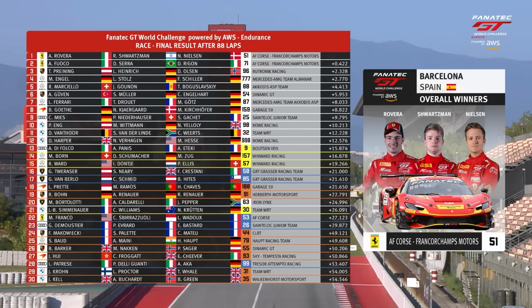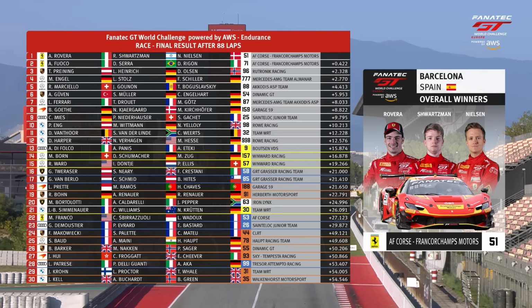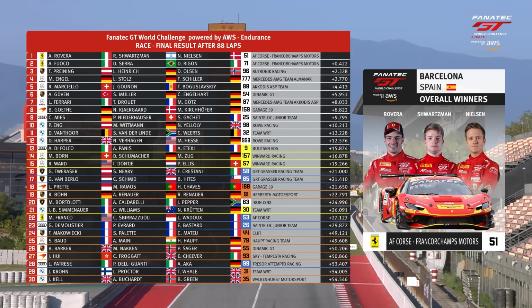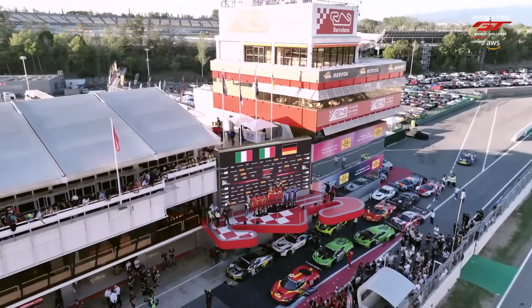So here's the result, provisionally, of the race with Alessio Rovera, Robert Schwartzman and Nicholas Nielsen taking the win from Antonio Fuoco, Daniel Serra and Davide Rigon. A 1-2 then for AF Corsa, Francorchamps Motors. Third, the Porsche of Thomas Preining, Lauren Heinrich and Dennis Olsen that was there all thereabouts all race. And fourth, with that late race penalty being applied from lap 1, Mauro Engel, Lukas Stoltz and Fabian Schiller. Raffaele Marciello, Jules Gounod and Timo Bogoslawski fifth, and the champions ahead of Ayanshun Guven, Sven Muller and Christian Engelhardt in sixth. Alessio Rovera, Robert Schwartzman, Nicholas Nielsen, winners in Barcelona.